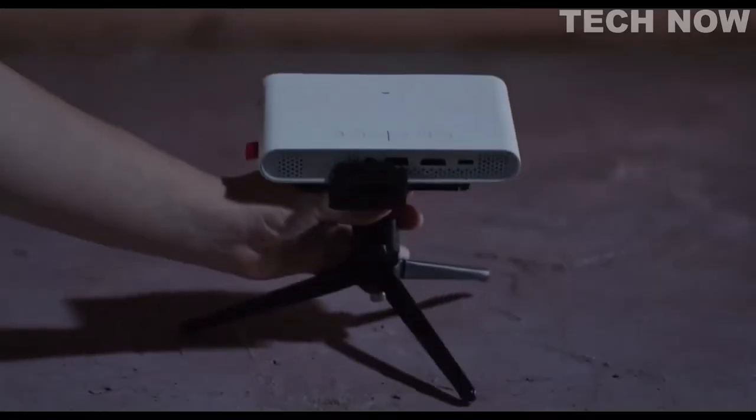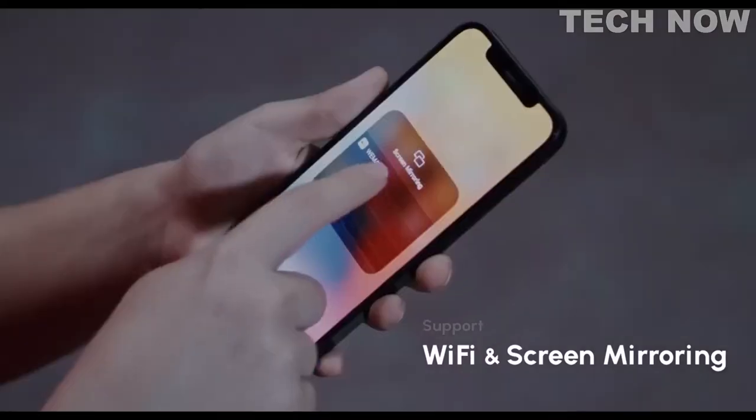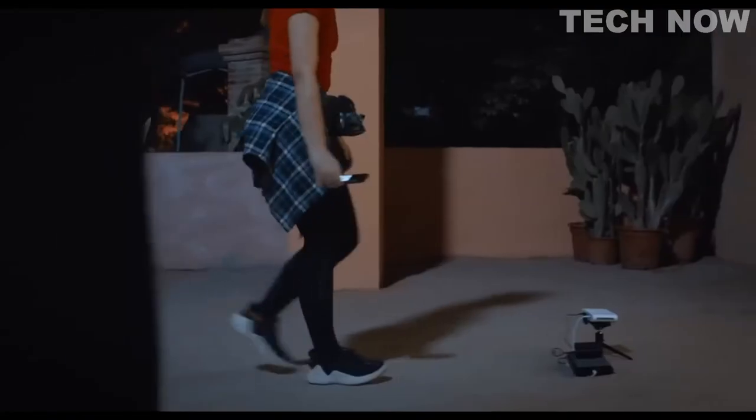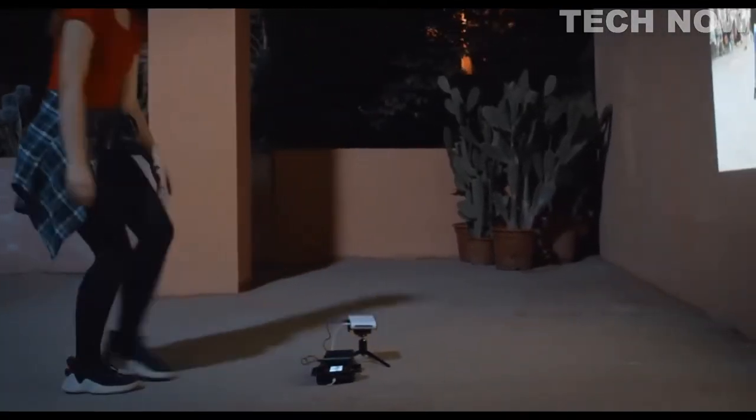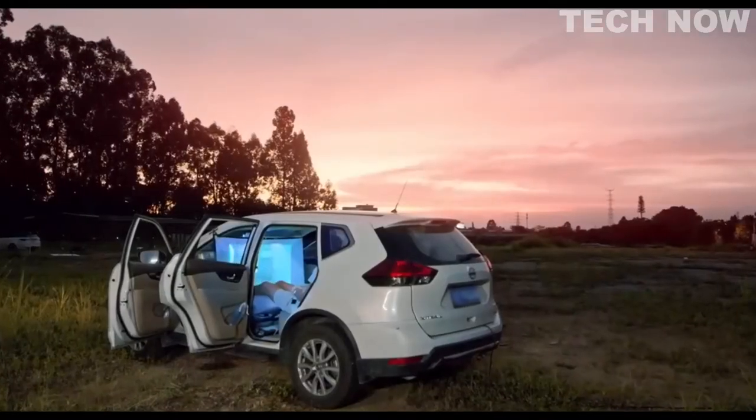Think that's all? No, it's also the best pal to your smartphone. Screen mirroring anything with ease via WEMAX Go. Learn new dance moves. Enjoy a bigger screen viewing experience in your car.